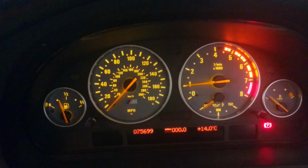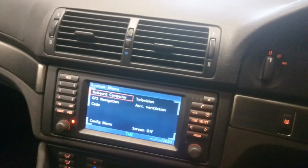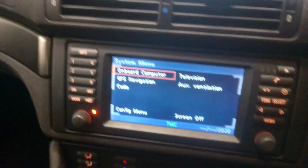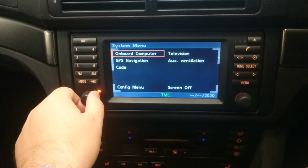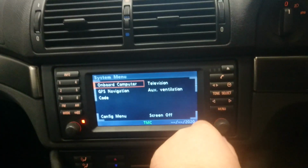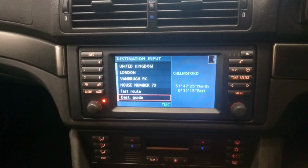But yes, 75,000 miles. All kinds of other things in as well. Just turn that off, it's a bit loud. You've got onboard computer, GPS navigation. I think this isn't a touch screen, so I think you have to operate it like so. There we go. GPS navigation.